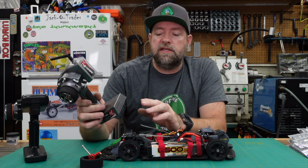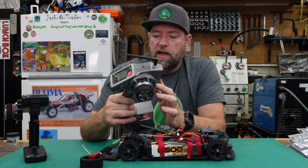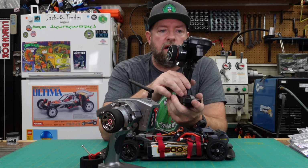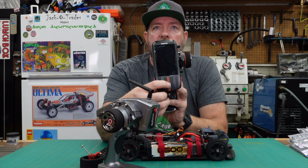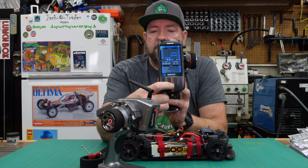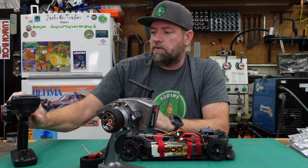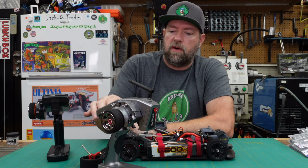So I got the RC6GS radio for the TT02 Speedrun Challenge last year. And then at the end of the year, I went ahead and upgraded to the RC8X RadioLink radio. It has a nice screen on it. And then it has basically just a lot nicer user interface and a lot more options for setting up your car. So that's what we're running this year, is the RC8X with our MF-01X car.